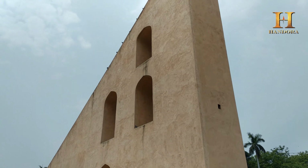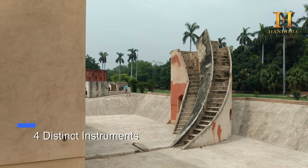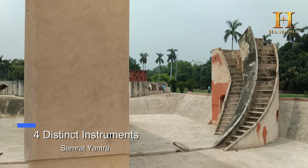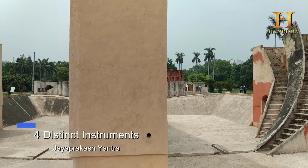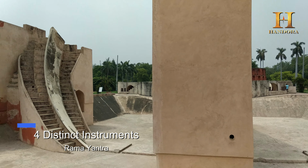The four distinct instruments within the observatory of Jantar Mantar in New Delhi are the Samrat Yantra, the Jai Prakash Yantra, the Ram Yantra and the Mishra Yantra. Come, let us explore all these yantras one by one.